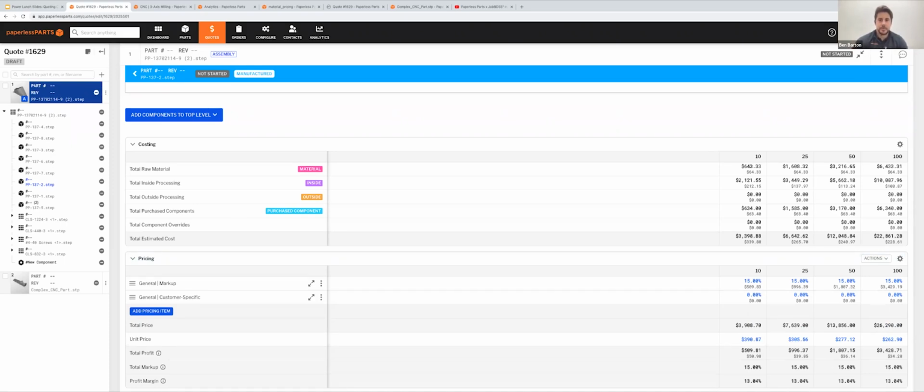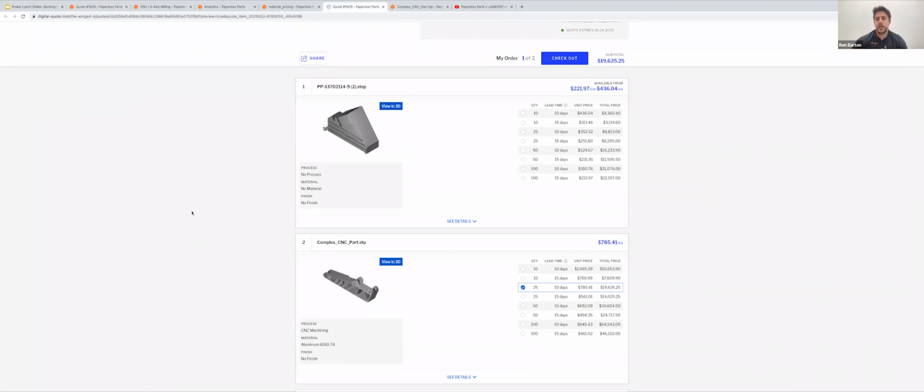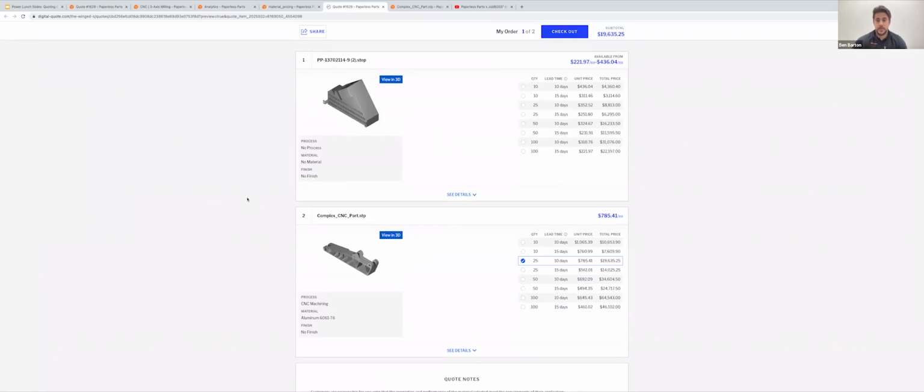Can it send multiple parts to quote at once? It absolutely can. That's what this digital quote is showing right here. I've seen 100 line item quotes sent before, which you can judge for yourself what the experience might be for the customer, but you can send as many line items as you want on one individual quote.